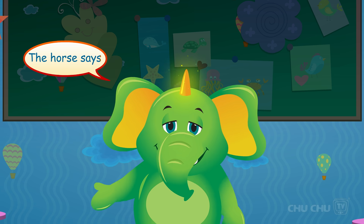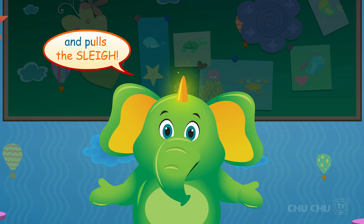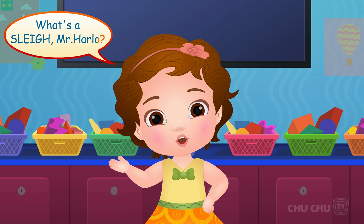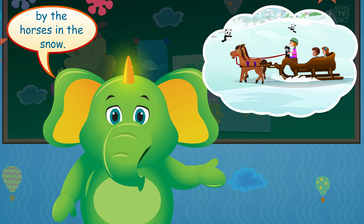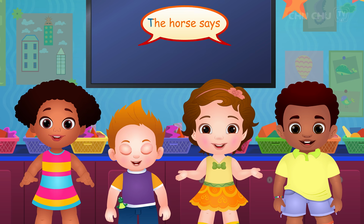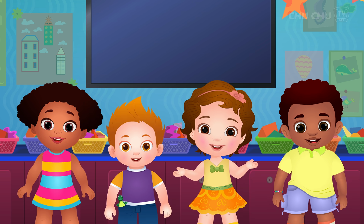The horse says, neigh, neigh, neigh, and pulls the sleigh. What's a sleigh, Mr. Harlo? It's a light vehicle pulled by the horses in the snow. Let's say it again, shall we? The horse says, neigh, neigh, neigh.